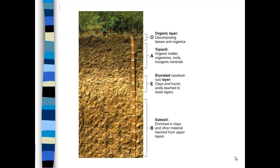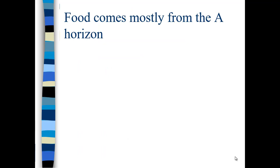Know those different layers. Okay, and I do want to remark that these will be on test 3, but they will not be on test 2. Okay. Food mainly comes from the A horizon. This is what we would consider topsoil. It is where the organic material has been broken down to the place where plants can access it. So the root zone is primarily in the A zone.